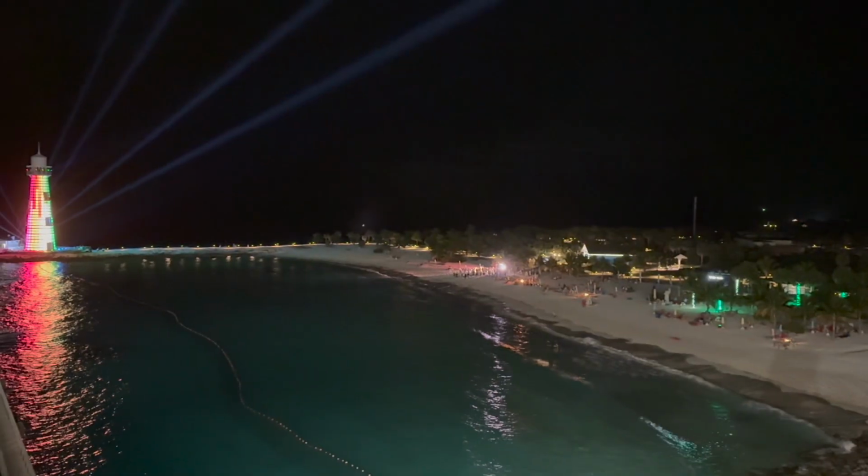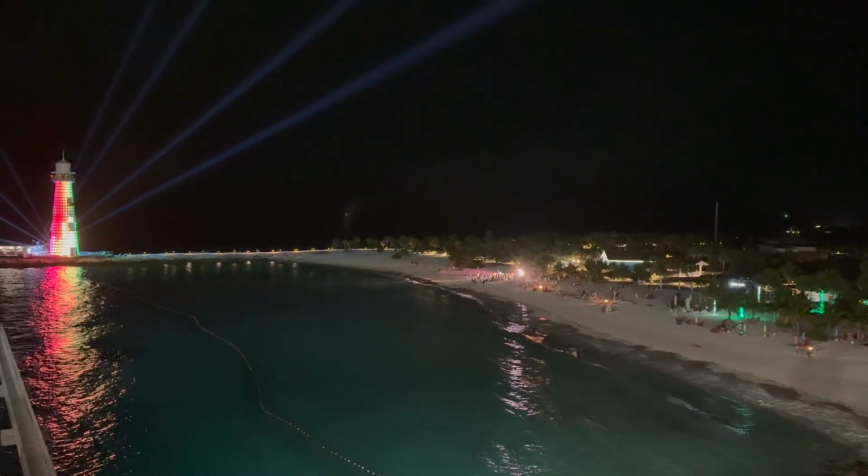All right, we made it back on the ship. We had an amazing day out at Ocean Cay, MSC's private island. It was just honestly a perfect day. And right at the end, they have a lighthouse show and a beach party, which is still going on out there. I'll show you that in a second. But that is a super unique feature of Ocean Cay, is that the ships stay late. So you can go to the beach at night, and there's the beach party and the lighthouse show, which is super cool.